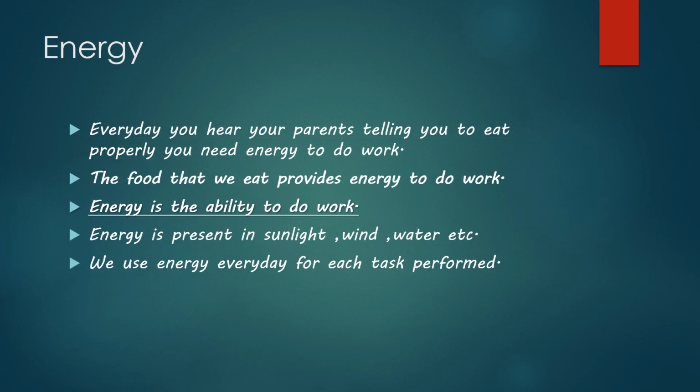Energy. Now children, our parents always say that eat food because food will give you the energy. And also in the previous chapters, I have told you the meaning of energy, or why we take food? Because food provides us with energy. Now what is energy then? Energy is the ability to do work. It means if we do not have enough energy, we won't be able to do work.